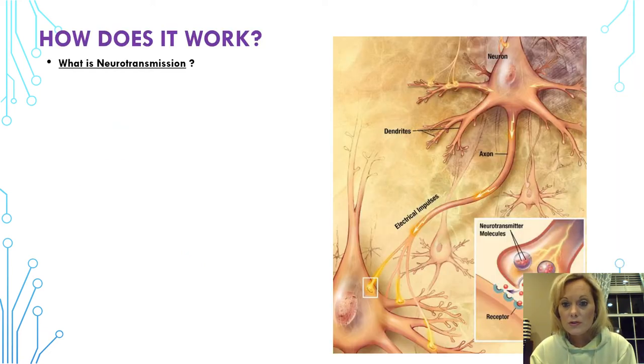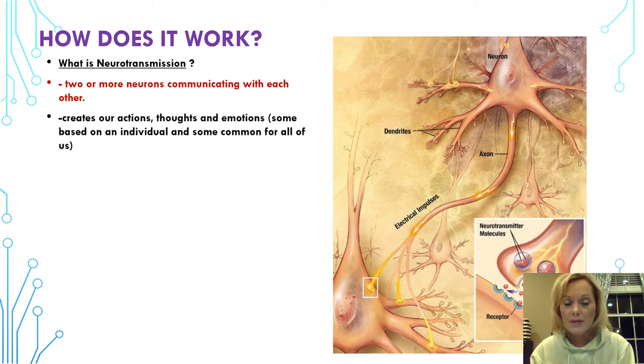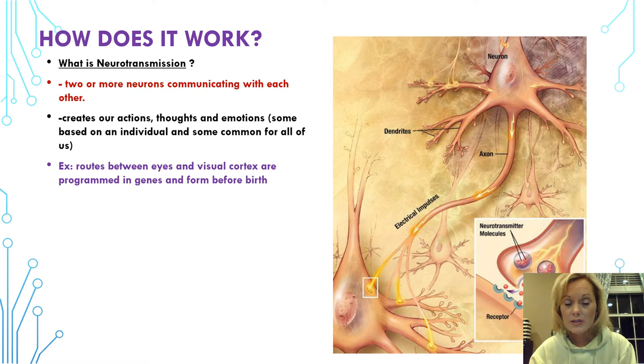And then what is neurotransmission? So neurotransmission is when two or more neurons, and that's what happens all the time, are communicating with each other. And this is what's going to create all of our actions, but not only our actions, but our thoughts and emotions. And it can be individual in entirety, but we also have a lot of things in common because we're human beings. So for instance, the route between our eyes and our visual cortex. Our visual cortex is in the back here, and it's one of the things that helps us dream, okay?